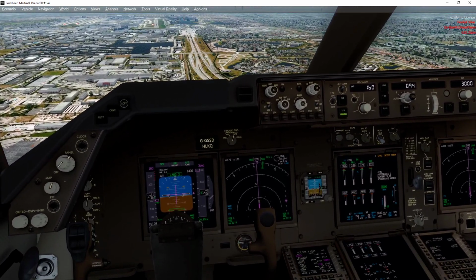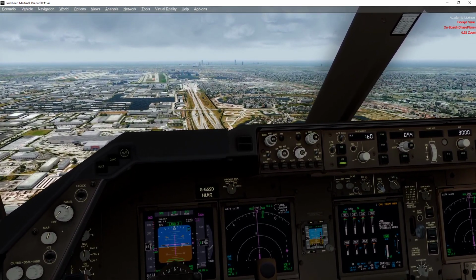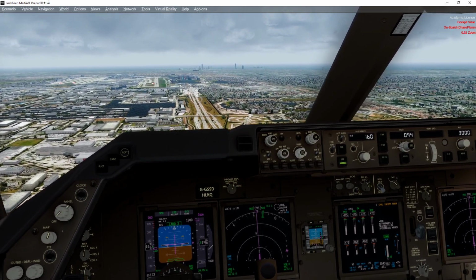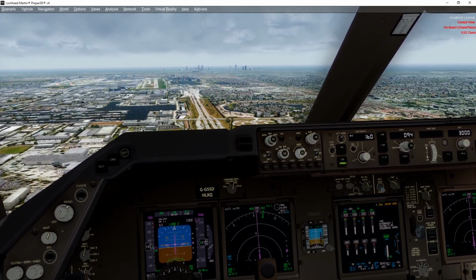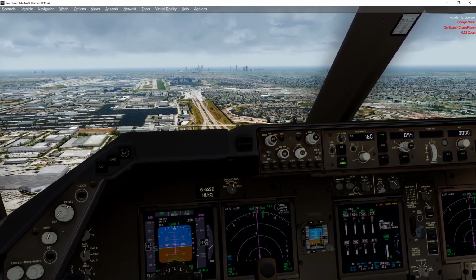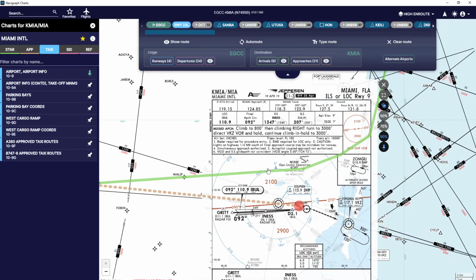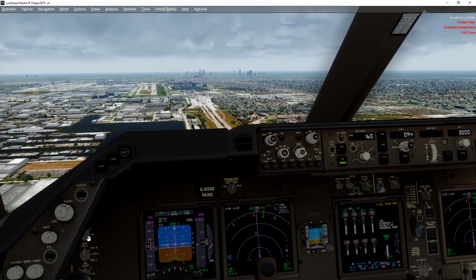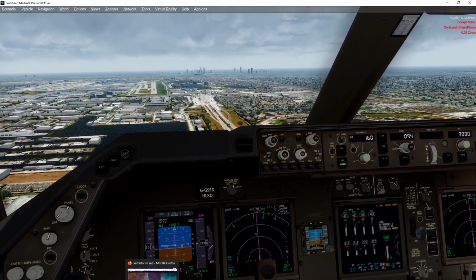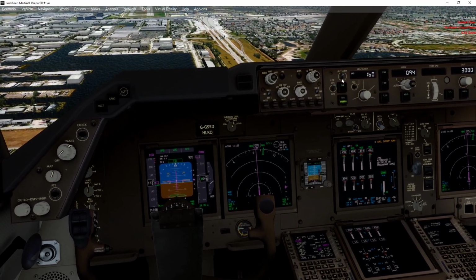So as you can see, Latin VFR scenery's done a great job of the approach into Miami. So speed 173, land 3, stabilised. I've got just quickly check the go around again. It's 800 feet, right turn down to Virginia Key. 1,000. Just going to turn off the autopilot here, get rid of the auto throttle.